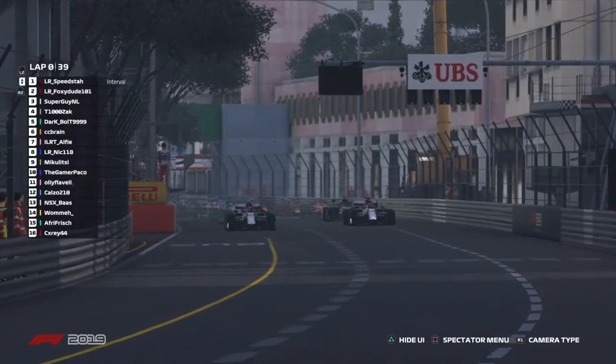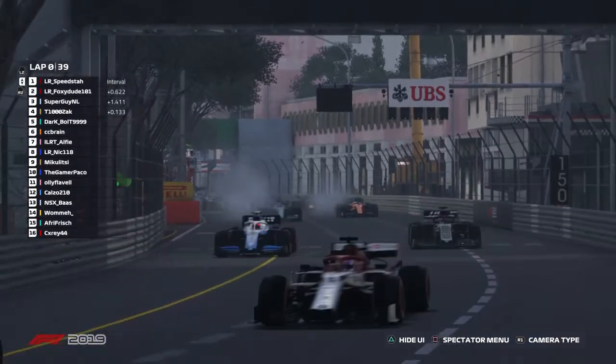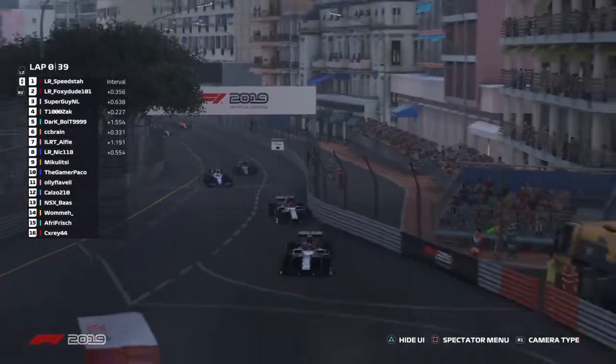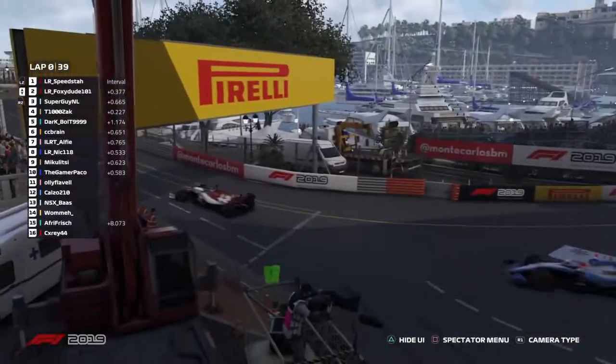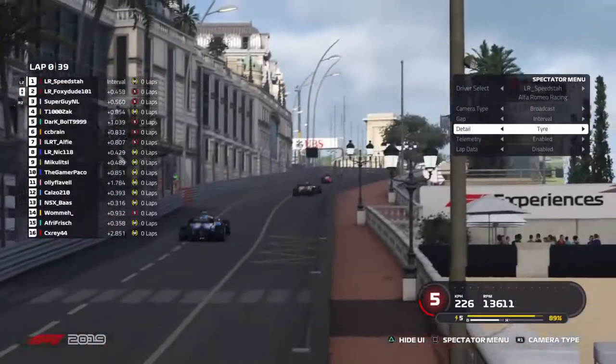So let's get ready then. Formation lap begins for the Monaco Grand Prix. Two Alfa Romeos lead the way. Speedster on pole for the third time this season. Foxy Dude P2. Let's have a quick look at the tyre strategy. I don't think it's going to be anything too different.